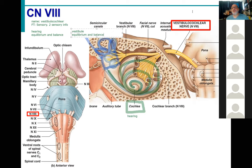So there are two special sensory structures, the vestibule and the cochlea, here inside of the temporal bone. And that's where this gets its name, vestibulocochlear, because it has two branches: a cochlear branch that gives us our sense of hearing and a vestibular branch that gives us our equilibrium and balance.